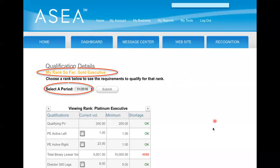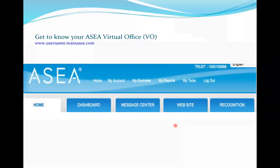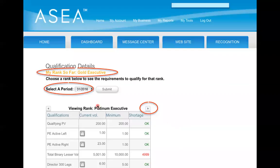Now the next thing that we can do is we can also click on this little area here, and this will tell you that, for example, we're viewing the rank of platinum next, and it would tell you what the volume requirement is. Let's say, for example, in this case, to be platinum, the volume requirement is 200 personal volume. So let's say if you only had 100 here, then this would be red, and it would say that you'd need 100 points. So that just gives you a measurement on where you're at. But once again, the point is where to find the week, and that's right there.